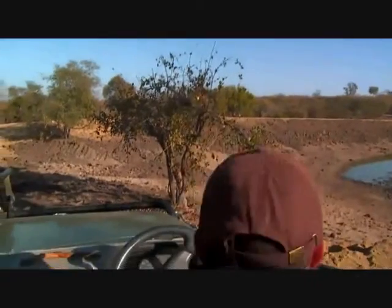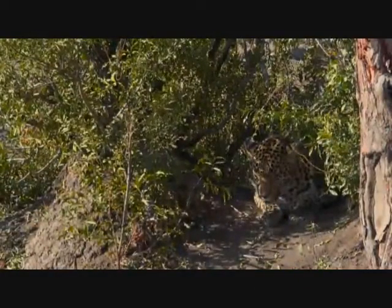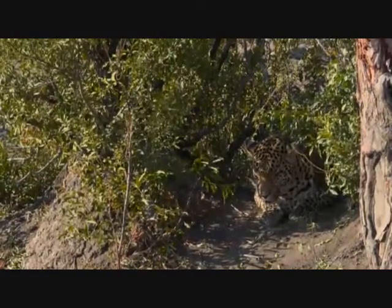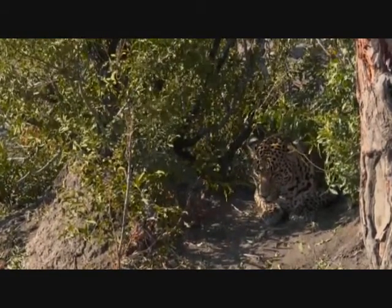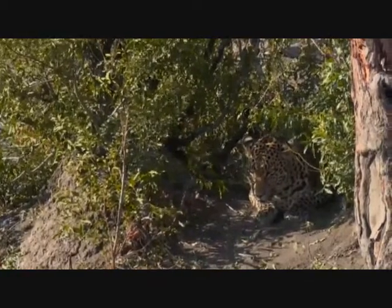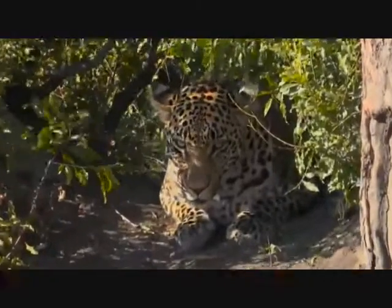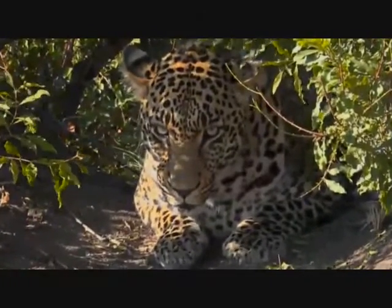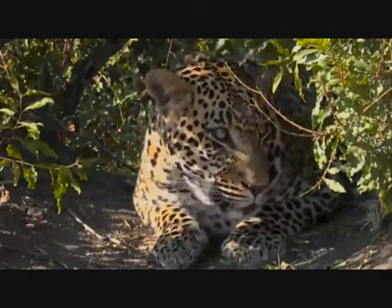Here we go. We have been incredibly lucky, repositioned ourselves with another view of Quarantine's face, and I think he's actually a little bit miserable. I think he's cold. Quarantine does have a very serious face. As I said, it's the first time I've ever seen him.